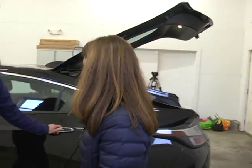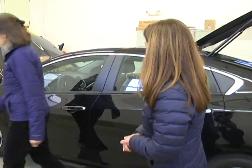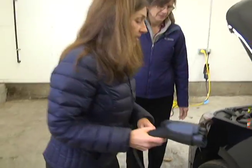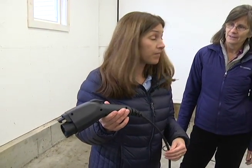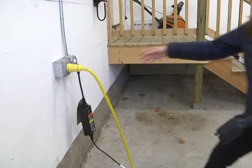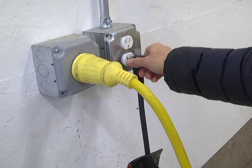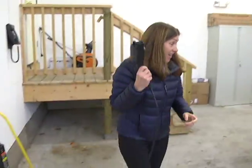All right, and I think one of the most interesting things is understanding how you charge up your car. You go home, you plug it in. So let's take a look at how you do that. So when I go home, I pull into my driveway. This is the special cord that comes with the vehicle. You'll notice that this is connected over here to just a normal outlet. There's no special outlet required. It's pretty standard, if I can get it in. There we go.